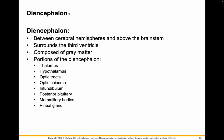Diencephalon is found, remember, in the middle of the brain. If it got injured, you would die. It does surround that third ventricle. It is completely made of gray matter. It's in the middle of the brain. Remember, the white matter on the brain is outside, or most superficial, and the gray is deep.